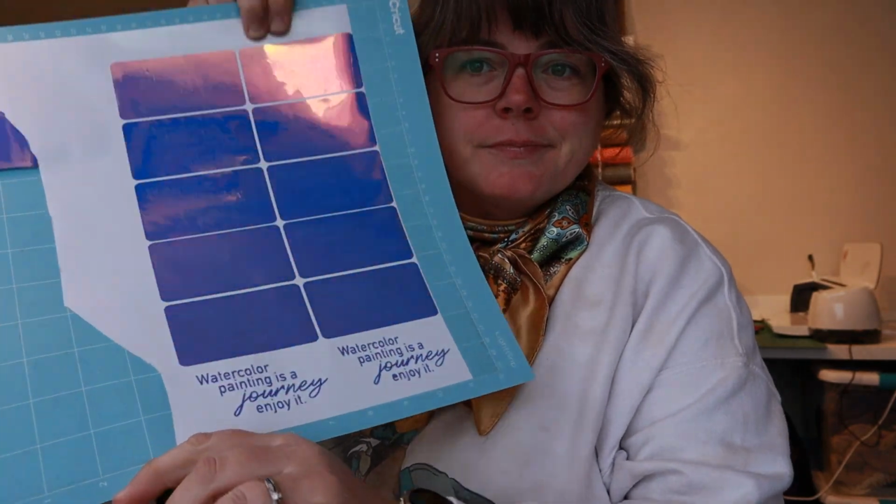So I am working on weeding out this design I made with my Cricut on some holographic vinyl. Tomorrow is my first class with the Kaiser Art Association, and it is about traveling with your sketchbook.